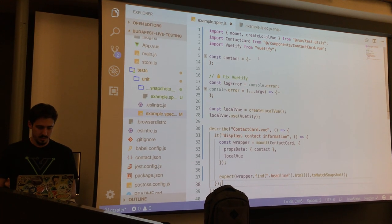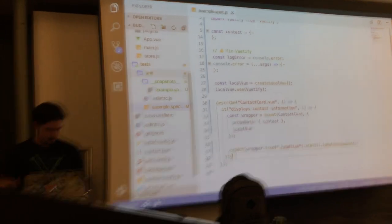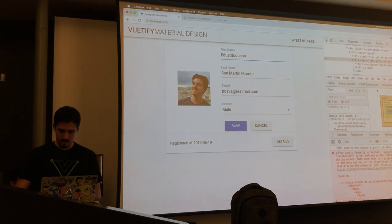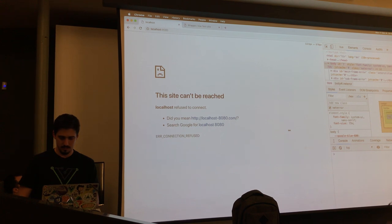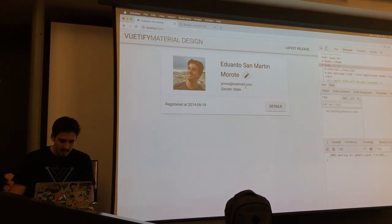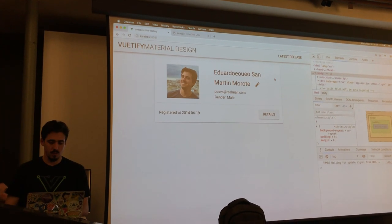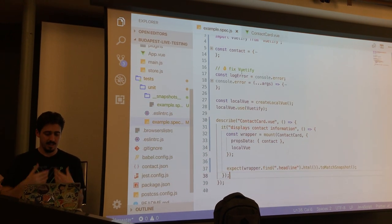So I have to do some things here. And I want to show you some refactoring and some techniques that are nice. My contact card has some bugs that I didn't modify. Basically I can modify the content in real time. Yeah, it doesn't stop going back to the normal mode. But this is modifying the original prop, and I don't want that. So what I want to do is to write a test that tests that I don't modify the original prop, to make sure that my test is valid first.